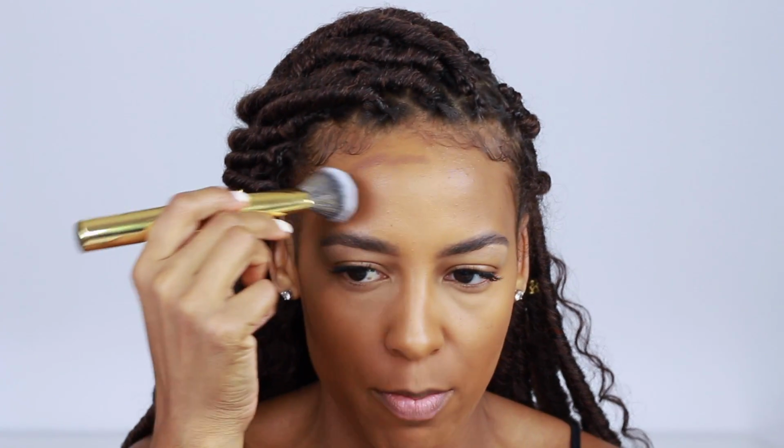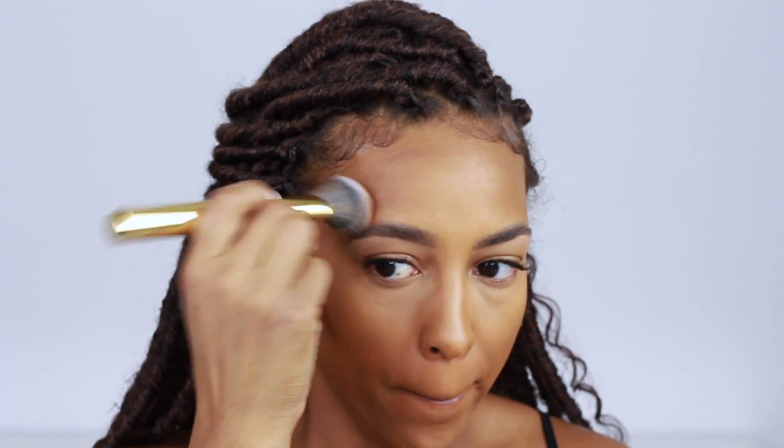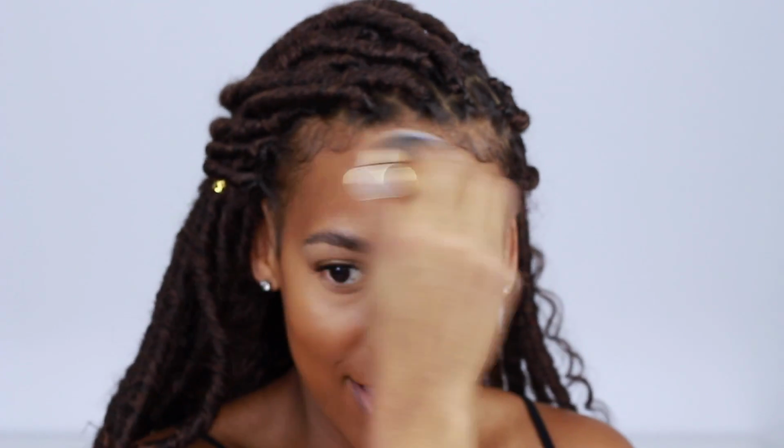Okay, so on the other side, I'm going to use this Morphe Y8 brush because it's kind of densely compacted, but the bristles are nice and fluffy still. I feel like this is a little bit harder to blend with the brush.